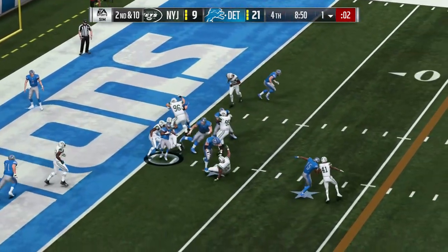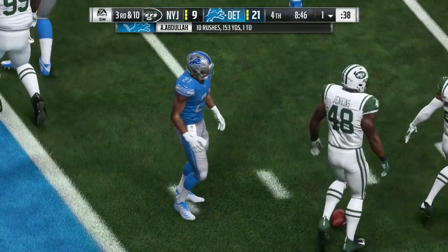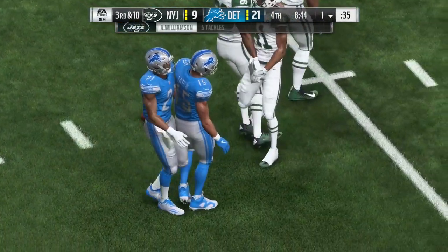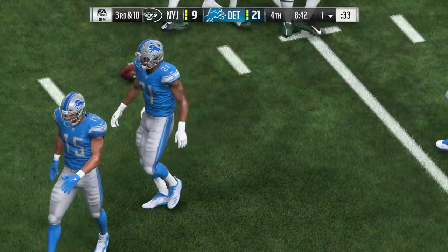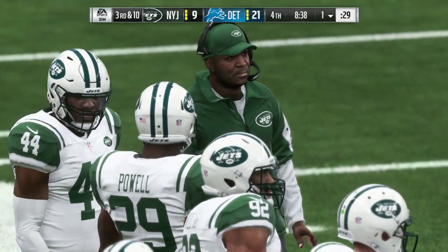They'll run again. This time it's Abdullah. And now where are they going to mark him here? Well, they say he did get back to the one-yard line, but that could have easily been 2 points the other way. Run blitz there defensively, something we might see more of here in the fourth quarter.